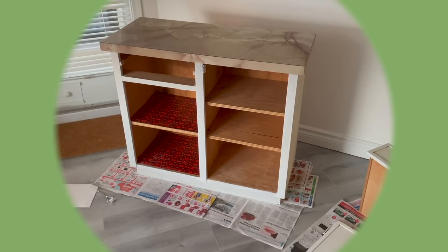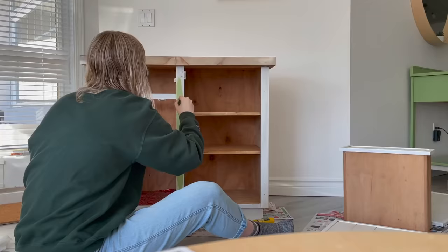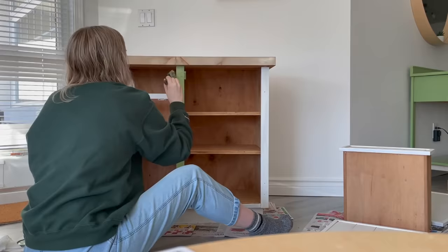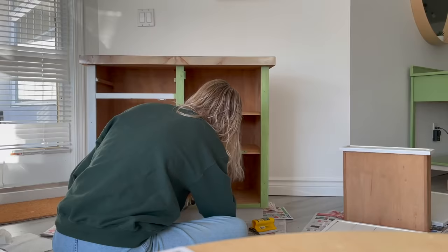So it is the next morning now. The primer was dry last night, but I did two coats, so it's all good to go now. So now I'm gonna go ahead and paint it green. For the paint, I ended up using the exact same paint I used on the other dresser just because I bought it, I liked it, and I thought it would look nice with this one. So I used the same one. I ended up doing 2 coats again.